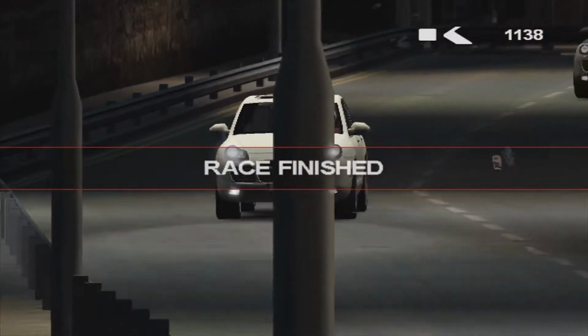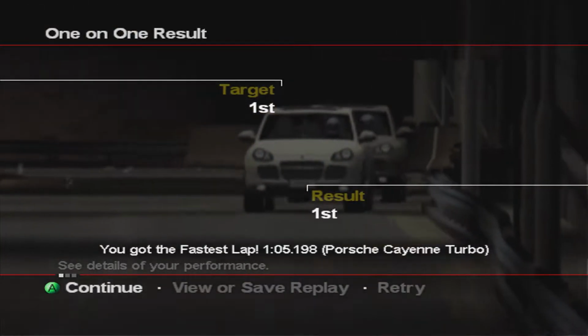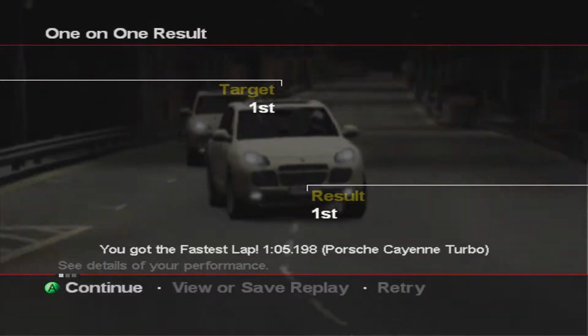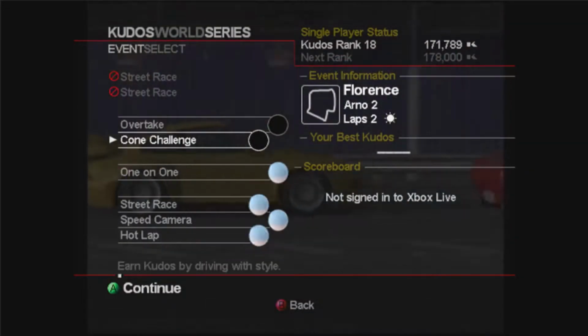1,000 kudos. First place. Fastest lap, 1:05. I'm not sure what I was doing here. I just fell asleep instead of pressing A to continue. There we are. 6,100 altogether. And you can see now with the ranks, they are taking a lot longer to rank up.